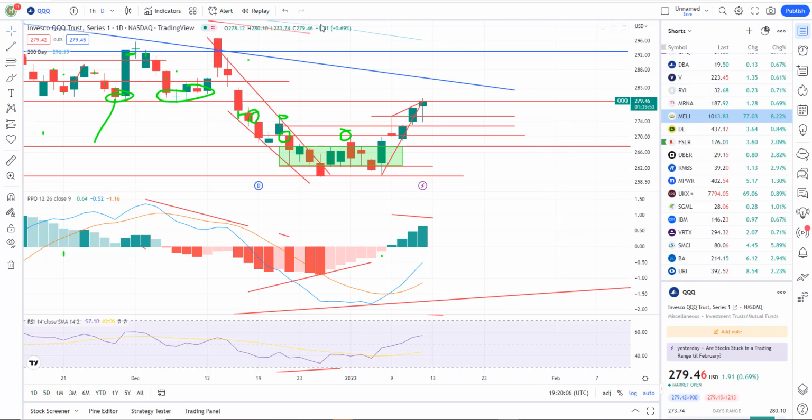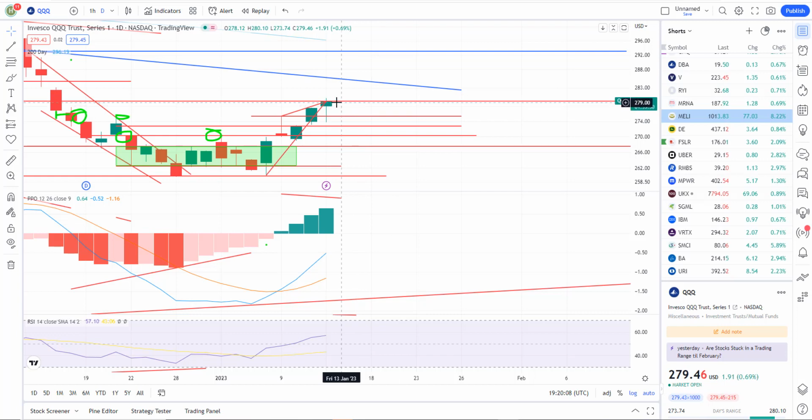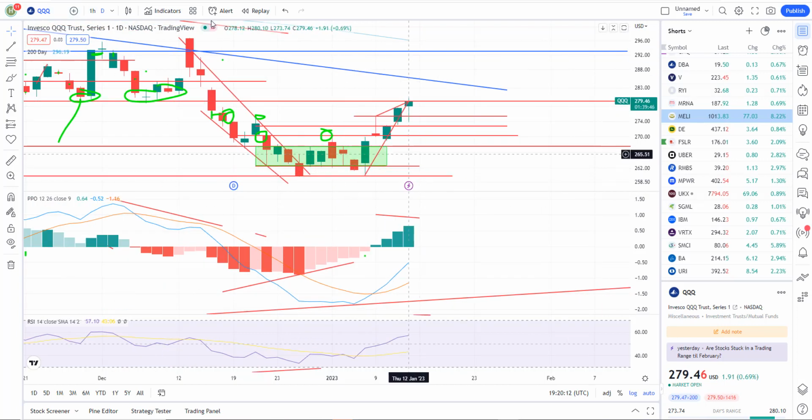All right, so triple Q's just hit our target, 279.50, 280, basically right in there. We just hit that target. We've been talking about that as the potential rally point for this rally that we've seen that started really a week ago or so, and we just hit that. So where do we go to next?